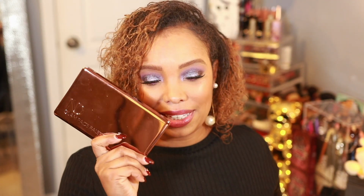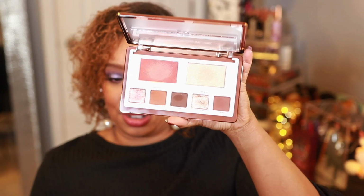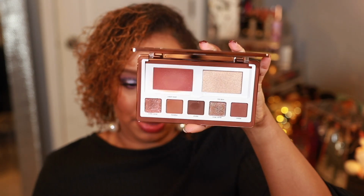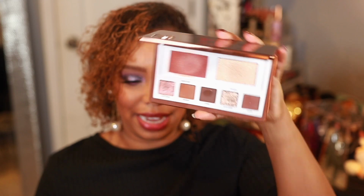All right, so up next we got Miss Natasha Denona. First off, we're going to start with the Glam Face palette. I just kind of threw it in here last minute. And I was so against this palette in the beginning. There's where you can see the cream blush and then your highlighter and the beautiful shadows down below.